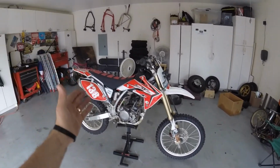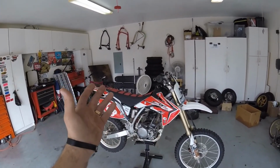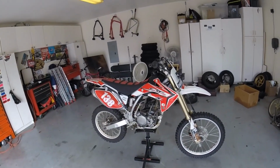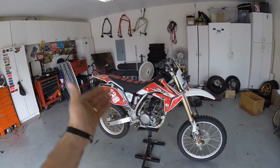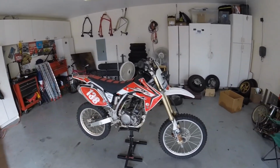This bike has the most insane power to weight ratio of any bike I've ever ridden. I mean, it makes 25 horsepower, it weighs about 160 pounds, and it flies on 12s. This thing's also the ultimate wheelie machine. You can do wheelies up to third gear. I've got pretty conservative gearing on it, and it's a blast.